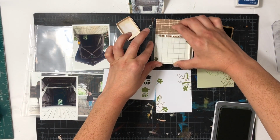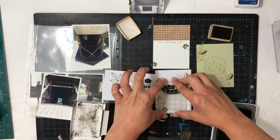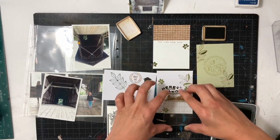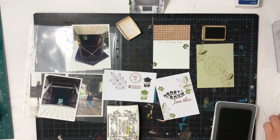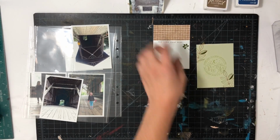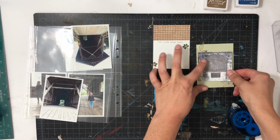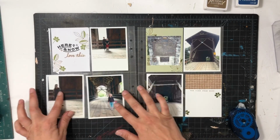They're very versatile. I also stamped out a few other phrases like must see, important, landmark, and look up. And then I have here and now, and love this. So I wound up making one journaling card of my own, and then just adding to the other printed journaling cards that I have. For the little photo right there, I put a sign that was on the bridge.